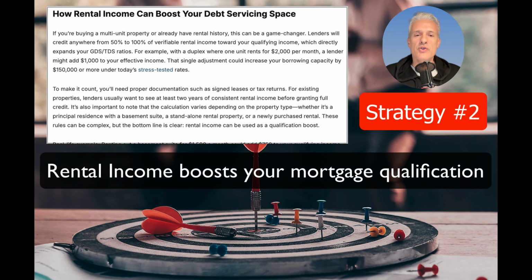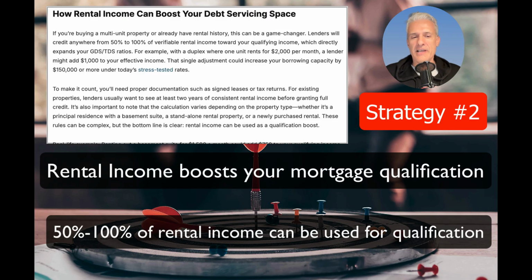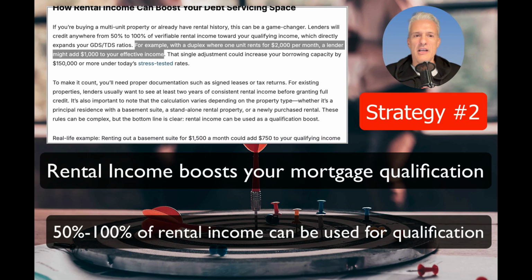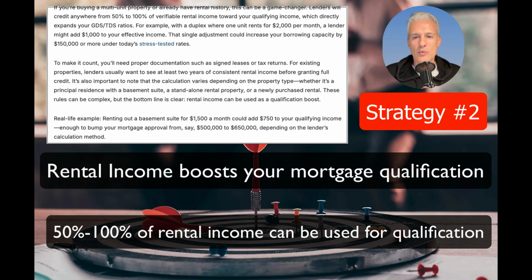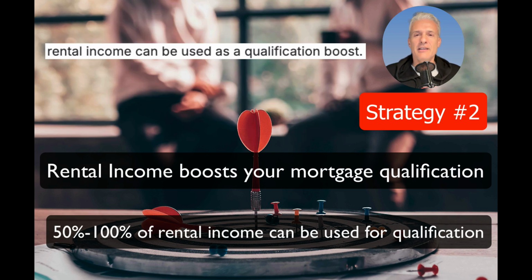Strategy number two, use rental income. If you're buying a rental property or have a basement suite, lenders will credit anywhere from 50 to 100% of verifiable rental income toward your qualifying income. For example, with a 50% add-back formula for a basement suite, a $2,000 rental could add $1,000 to your qualifying income, potentially increasing your borrowing power by thousands of dollars. It's also important to note that the rental formula varies depending on the property type. Whether it's a principal residence with a basement suite or a standalone rental property or a newly purchased rental property. These rules can be complex, but the bottom line is clear. Rental income can be used as a qualification boost.